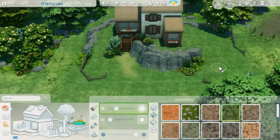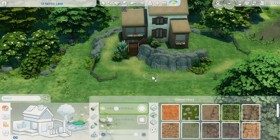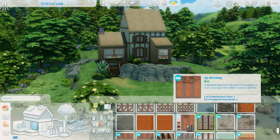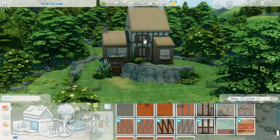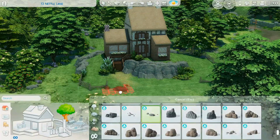We'll never know. Adding a bit of terrain paint. It does disappear a few times, so if you notice me repainting the terrain a couple of times, that's why. And then here's that new wallpaper I was talking about. So cute. Love it.